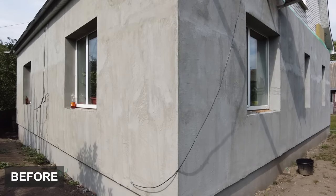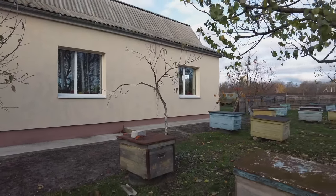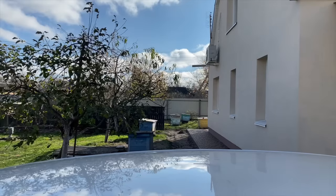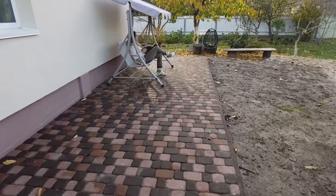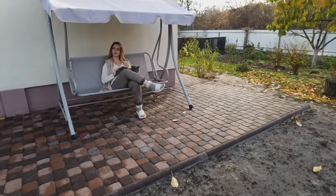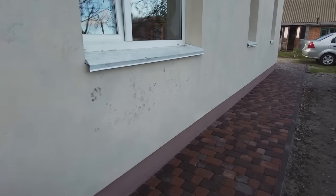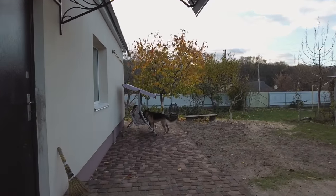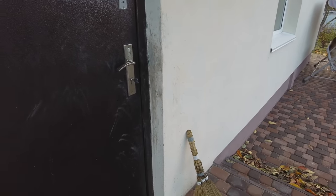Of course it's not perfect, sometimes you can see that it has different color, but it was the cheapest option to make the house look beautiful and to pay less. And here we also have this rest zone with these paving stones, so it's really better right now. You can see Jack's footprints here, because sometimes he jumps to the window and asks parents to let him go inside, and also scratches because of Jack. He's jumping here and trying to open the door.